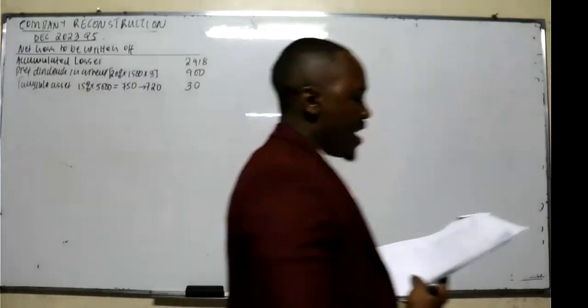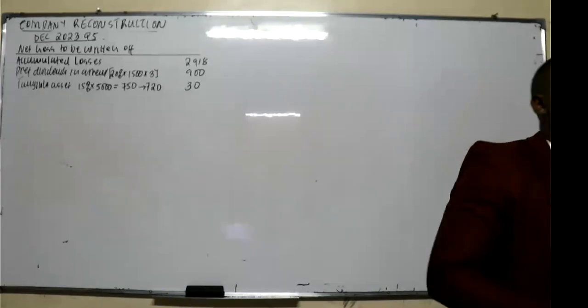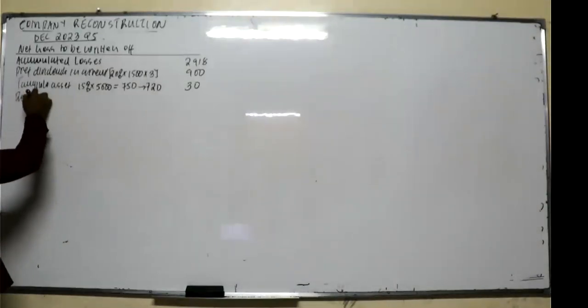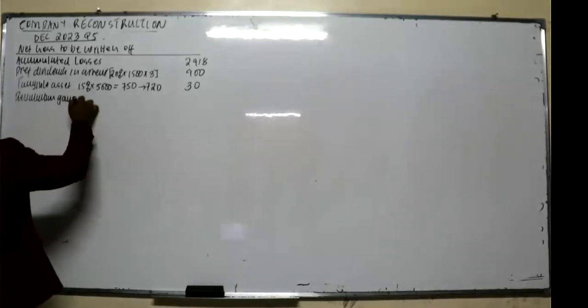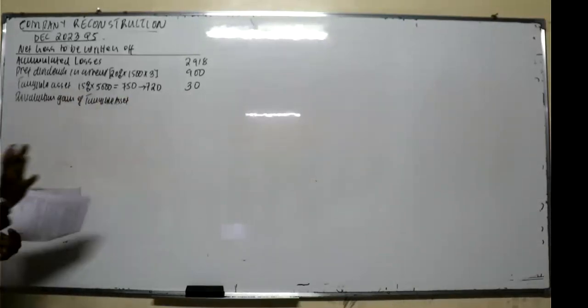Then you are told that the remaining book value of this asset is marked up to 110. Marked up. So in short, there was also a valuation gain. The valuation gain of tangible assets. That's very simple. So 15% will be transferred.